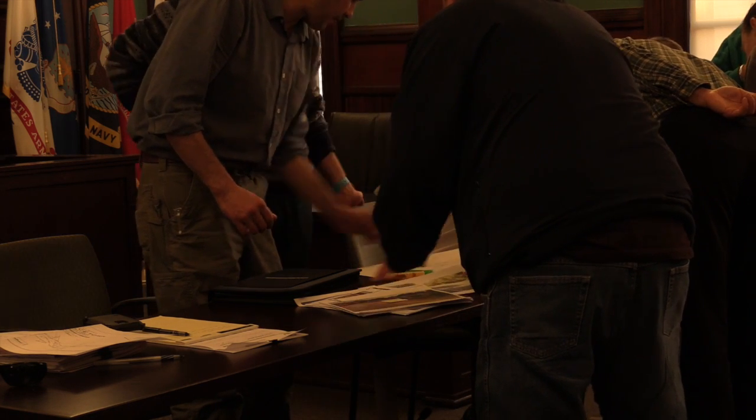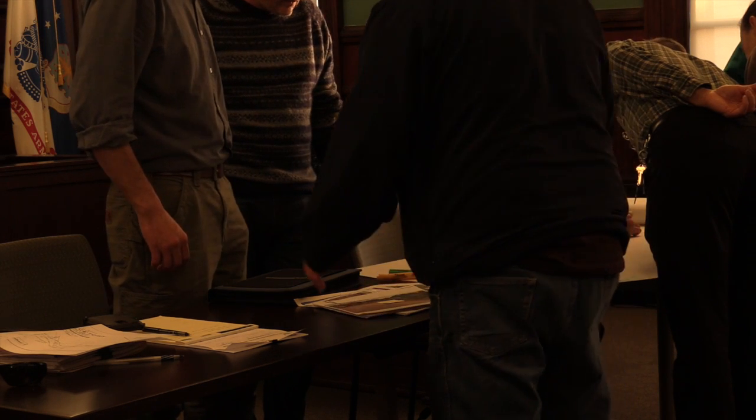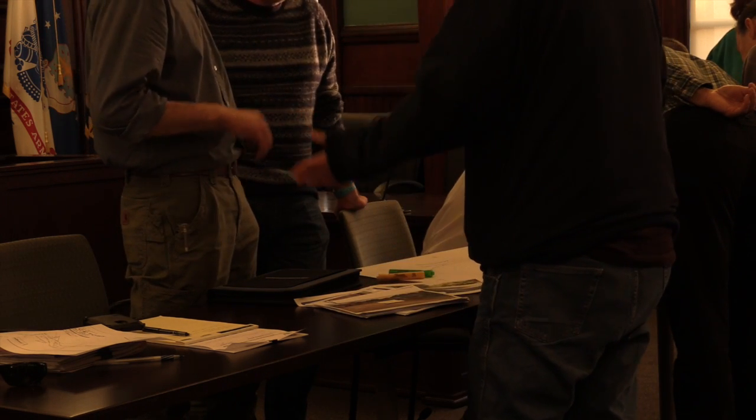So I'm not against sidewalks, I think you need sidewalks. And I'm not against people having 4 feet from the gutter line on the right. I'm not opposed to the bike committee, I'm not opposed to bike lanes, I'm here to hear.